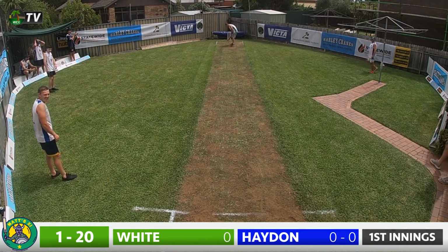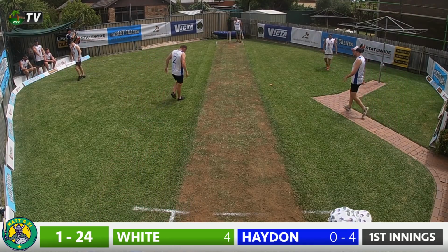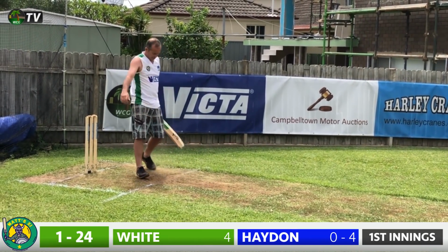Hayden to continue to White in the 10th over. He's in now, this one's a short delivery, and White isn't going to miss out on this one. It's an absolute gift served up here from Hayden, and White says thank you very much.